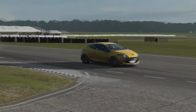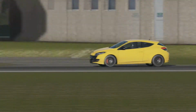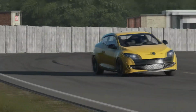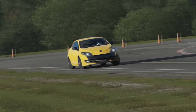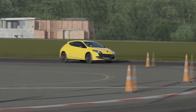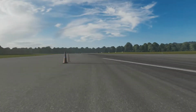And here we go, guys, on to the final car for this video. We have the 2010 Renault Megane RS250. I figured we have to have at least one front-wheel drive or a different drivetrain car in this video, because the other four were all rear-wheel drive, so I figured keep variety in it at least and run one front-wheel drive car. So I went with the Renault Megane RS250 for now.